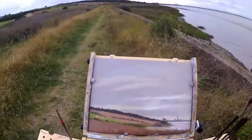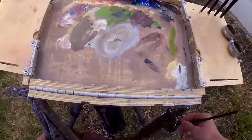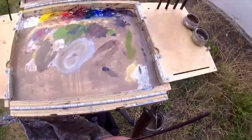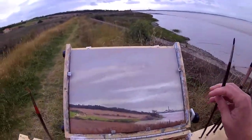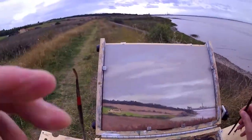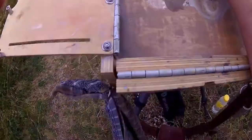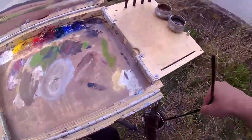And I think I'll leave it, mainly because of the weather, and I've been going at it now for an hour and a quarter, so the time limit really that I give myself has been and gone. Right, the house, get that stupid rigger brush on my face.